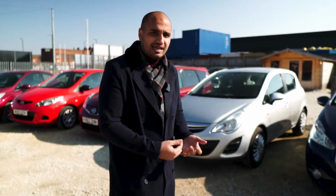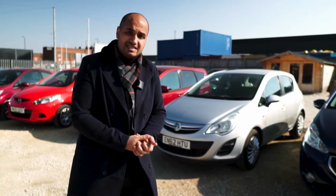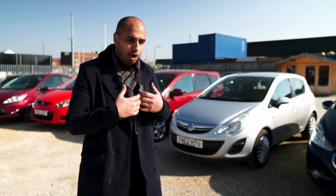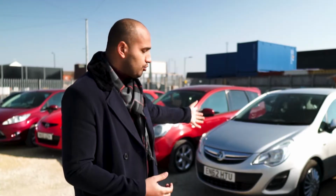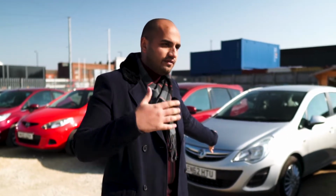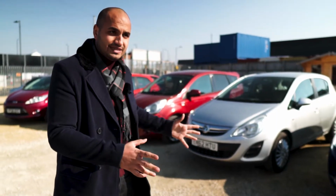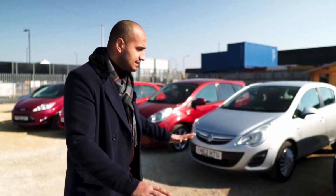Price-wise, they're very similar. Size-wise, they're very similar. I think the interior is nowhere near as nice as Fiestas. I think the Fiesta interior is such a nicer place to sit, a lot newer, a lot more modern. But Corsas sell very, very well, literally on par with Fiestas. The Fiesta and the Corsa are easily the two best-selling small hatchbacks, hands down.